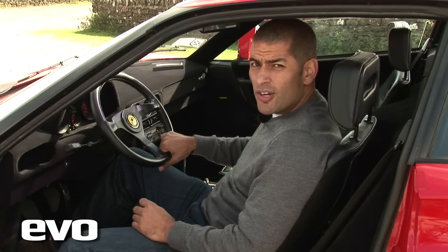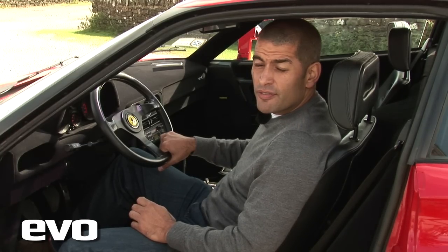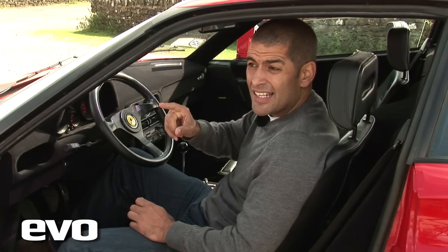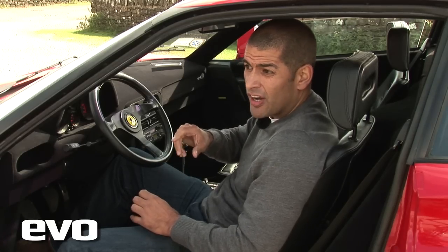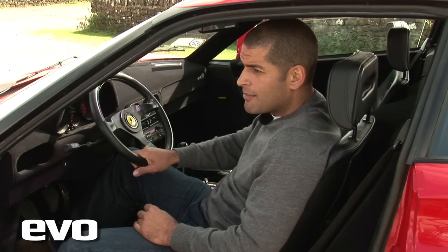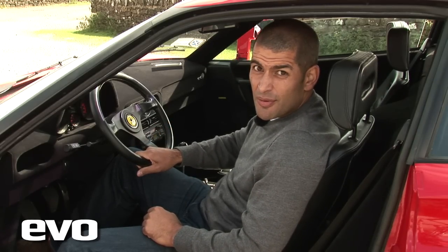Specification wise, 400 horsepower from its twin-turbo V8 and 365 foot-pounds of torque. That last figure is quite interesting because the Porsche's is 369 and it weighs 1,450 kilograms, while this thing is 1,160 dry, so let's say just over 1,200, maybe 1,230 kilograms wet, but it's got nearly as much torque as the Porsche. They're a bit of a handful in the wet, GTOs, and you can see why.